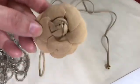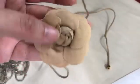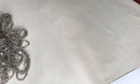It's unique. Oh, it's not leather. It's some kind of felt, maybe. Unique, but not something I care about.